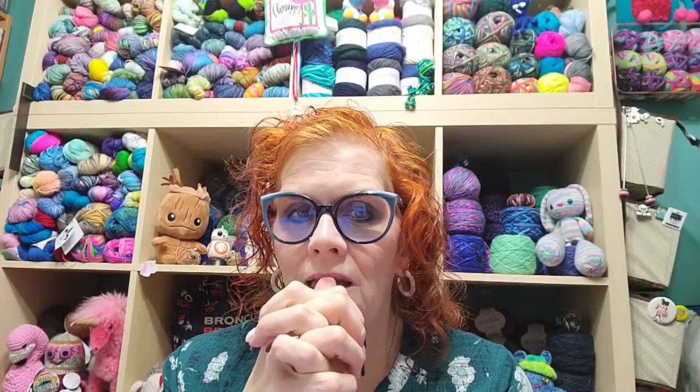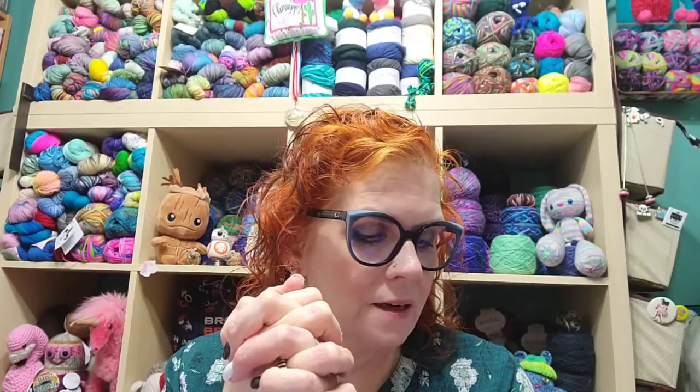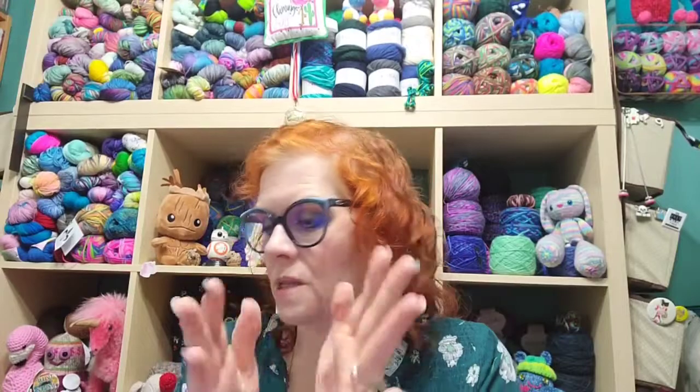So I'm trying to figure out what yarn I want, what color I want. And somebody said maybe I should use Malabrigo, but when I looked at how much it's going to be, it's quite a bit. And so I'm trying to decide. I might go with the Knit Picks wool, maybe Wool of the Andes. I'm not sure. I've been looking at some of theirs, and I'm going to decide.